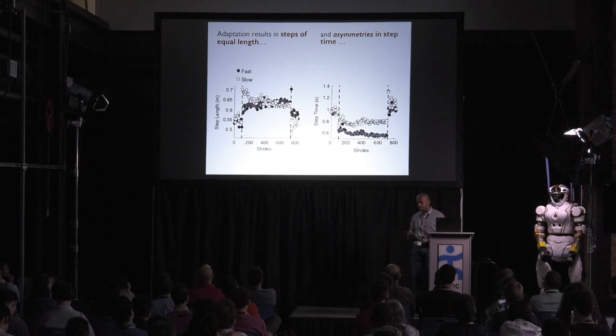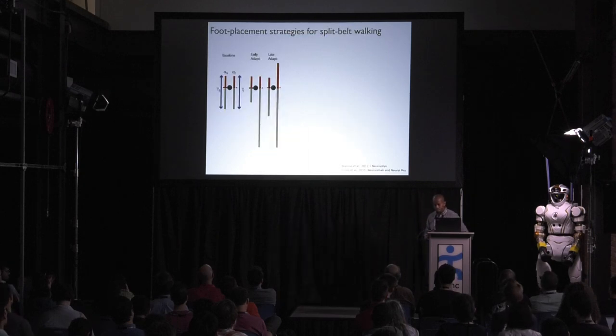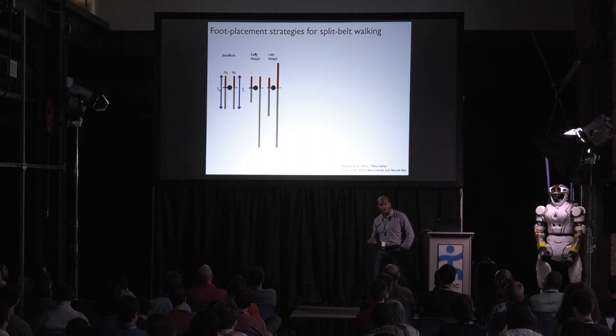Now, if you think about step length, it's just the distance between the feet as you step on the ground, and that can be affected both by where you place the leading foot as well as how far your trailing leg is behind the body. So in terms of how people adapt their step lengths, one of the major ways they do that is by placing the leg on the fast belt. So the right side of this figure would be the fast belt. So you learn to step further forward in front of the body on the fast belt.